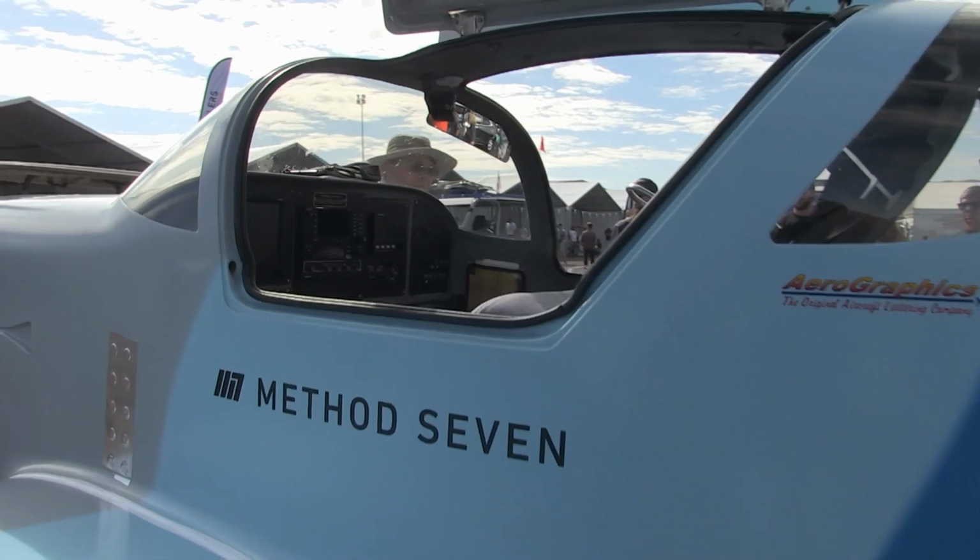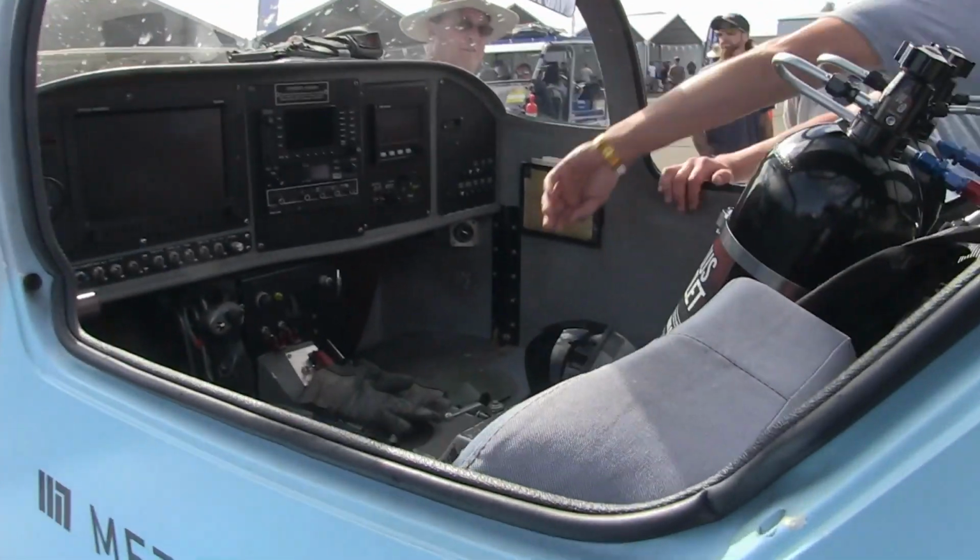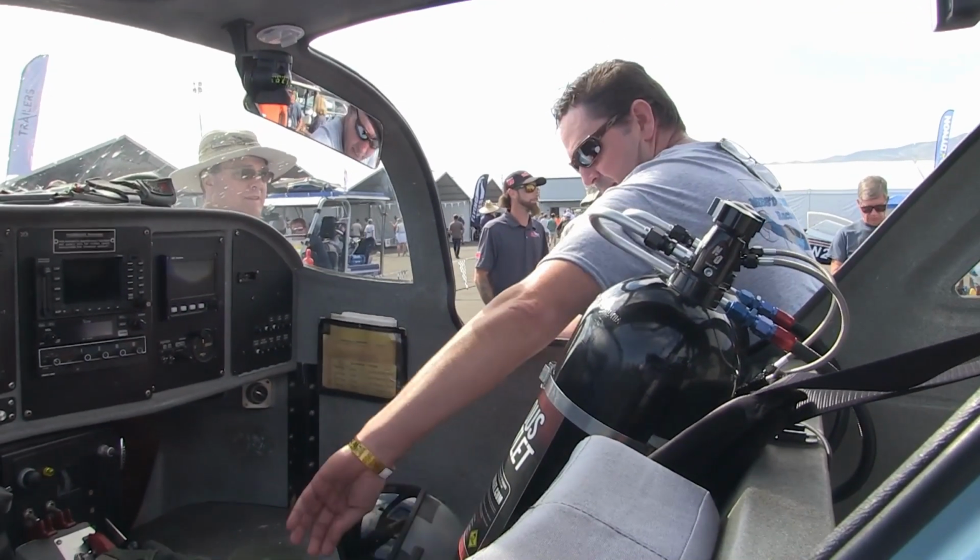The plane's been doing awesome. I did quite a bit of work to it this last year, and now we're running almost 20 miles an hour faster than last year.